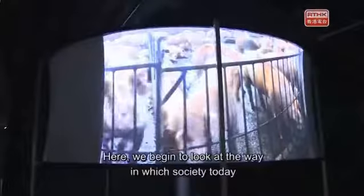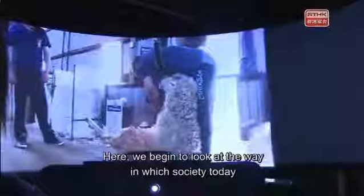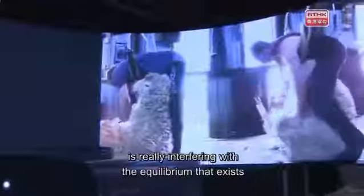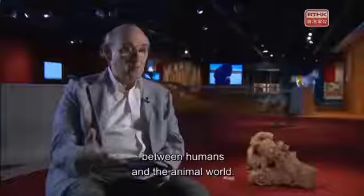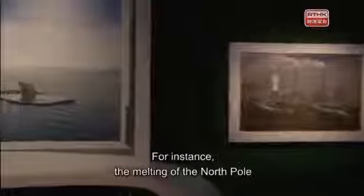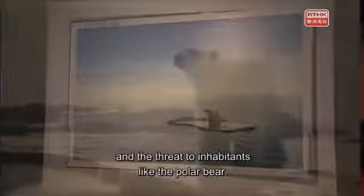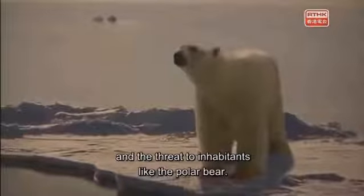Here we begin to look at the way in which society today is really interfering with the equilibrium that exists between humans and the animal world. For instance, the melting of the North Pole and the threat to inhabitants like the polar bear.